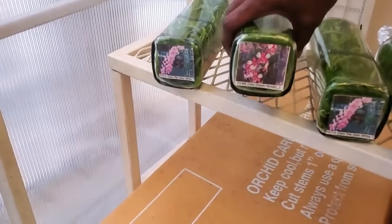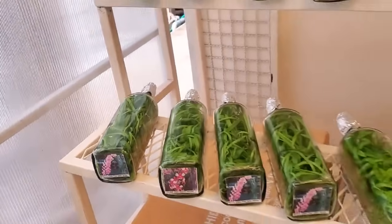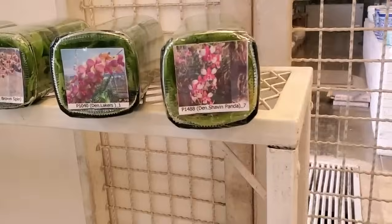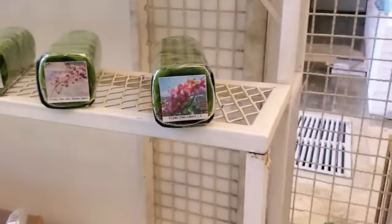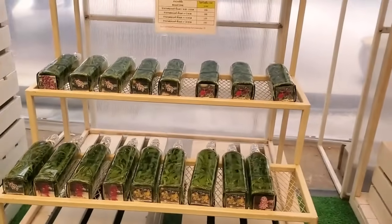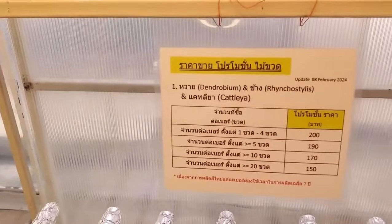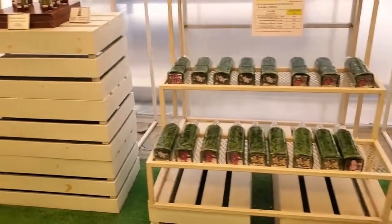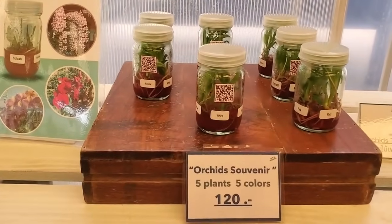Ah, this is a nice one. That's a nice one. This is a nice one, yes. And this one as well. But guess what? I don't know if I would even want to try it because it takes such a long time, because you're going to have to acclimatize them. And here are the prices. But this is interesting, and perhaps an easier way to take them home with me. So far, 5 plants, 5 colors.